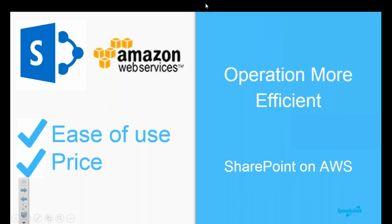When we talk about hosting SharePoint or having it on-prem, AWS does come to mind, right? Going to Amazon Web Services and actually having your entire farm there. The things that go into that are the ease of use. If you've been on it before, you know that it's very versatile as far as the cloud hosting goes for the servers. So you can actually put SharePoint on it. You can do all kinds of great stuff using those cloud-based servers. Also, the big thing there is the price. It comes in at a reasonable price.